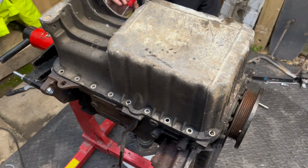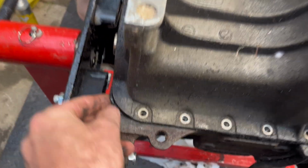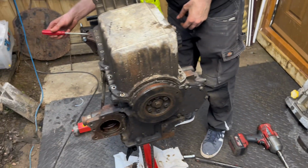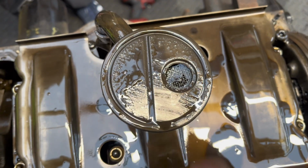That's again scrap pile. Some bolts are off now, ready to get the sump off. Yeah, definitely see the sealant hanging over the edge there. So we're going to have to pry this off. Oh, that's coming off now. I'll drip some oil everywhere. Good news story, there's no swarf or anything in here. A little bit dirty, we'll clean all this out.